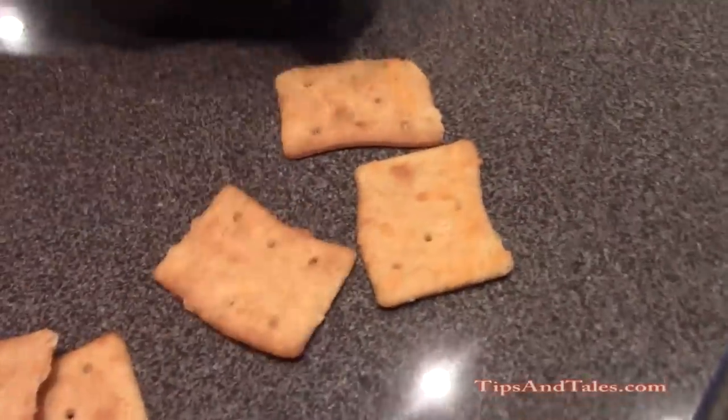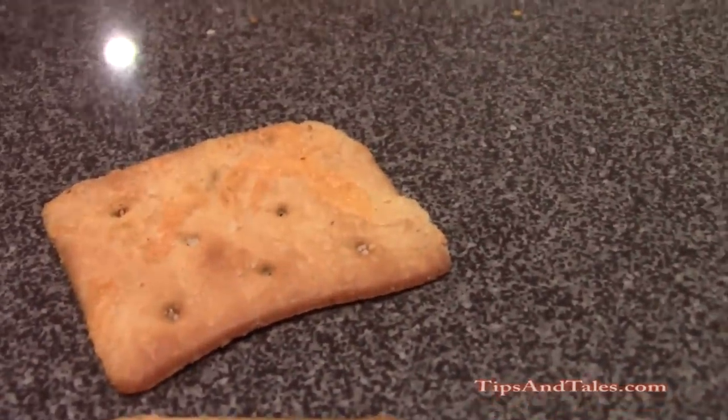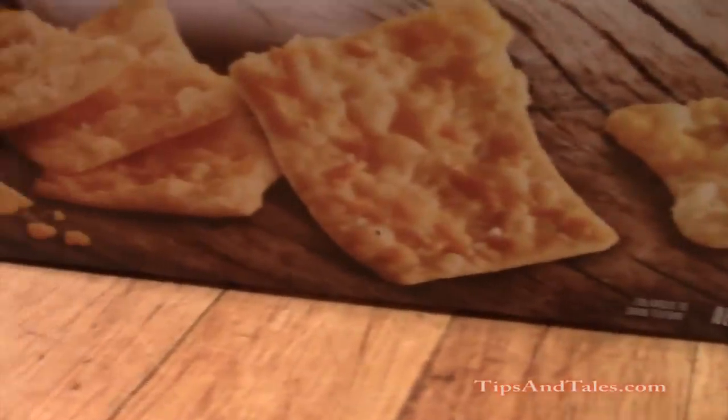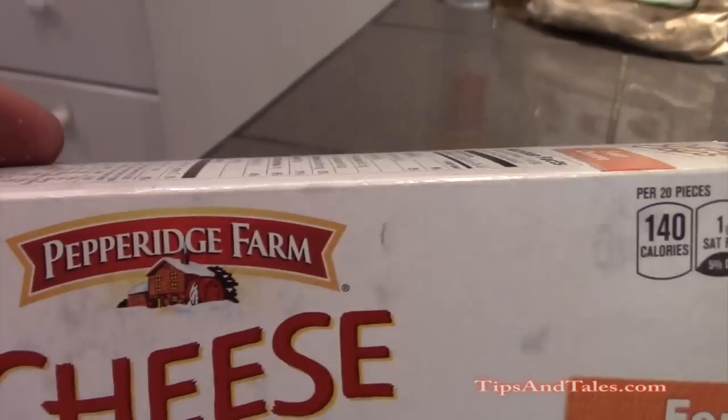And it's kind of, all of these are the same. Let's put these over here so you can see them. Okay. Kind of. Look, that one has a few sprinkles of cheese. Which one? That one. Yeah. Okay. Thanks for the fantasy, Pepperidge Farms.